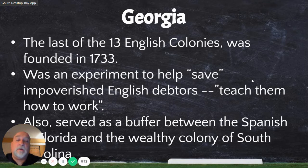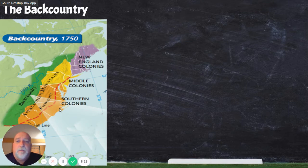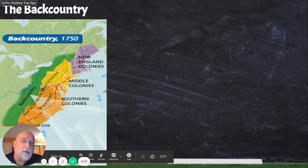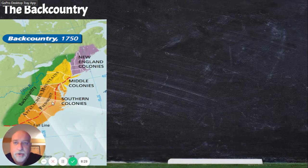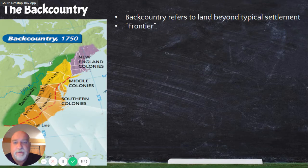At this time, we're going to transfer into section 8, and this is about the back country. This is going to be a little bit different than what we've talked about. If you can see on the map, of course, New England in purple, middle in yellow, and the southern colonies in orange. The area we're going to talk about is this area right in here, the back country. It is not part of our typical settlement. It is quite honestly the frontier, the middle of nowhere, the wilderness. If you see this line right here, this red line, this is called the fall line. What that means is this is the furthest extent a boat can go up the rivers into the interior.